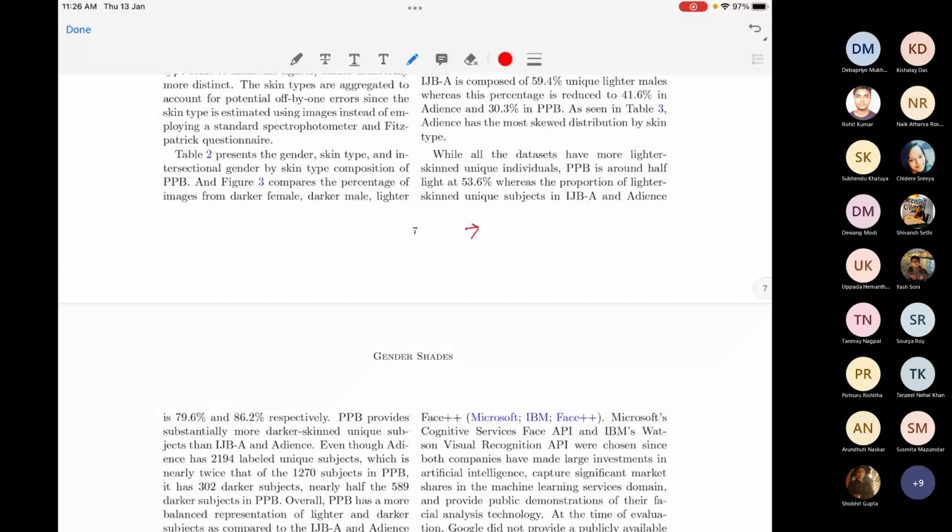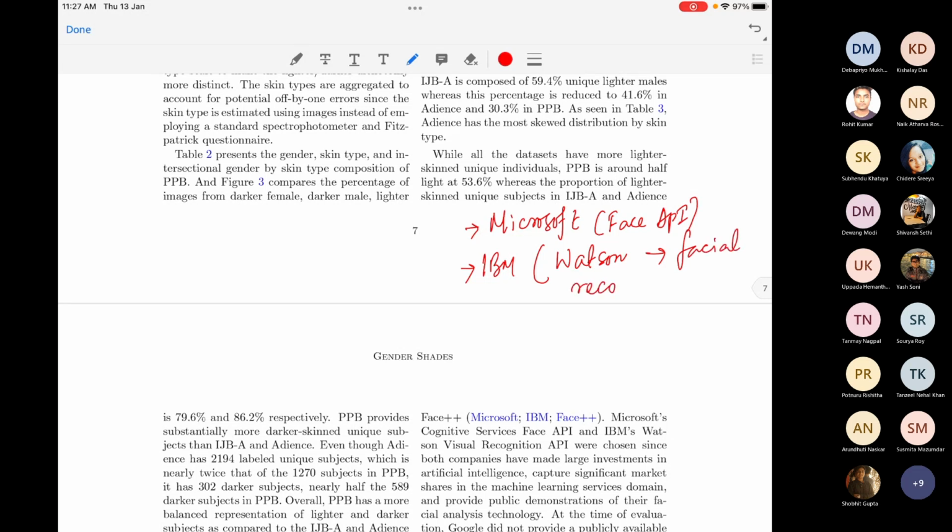The first one comes from Microsoft, the Face API of Microsoft that they used. The second one is from IBM. You remember I talked about Watson. It has a facial recognition stack in it. And the third one was Face++. So these were the three softwares that they used in order to test their gender detection performance.